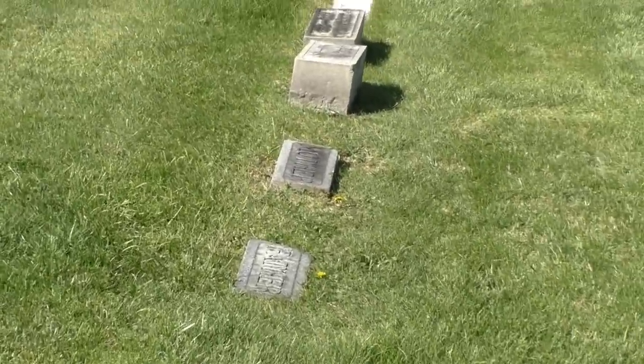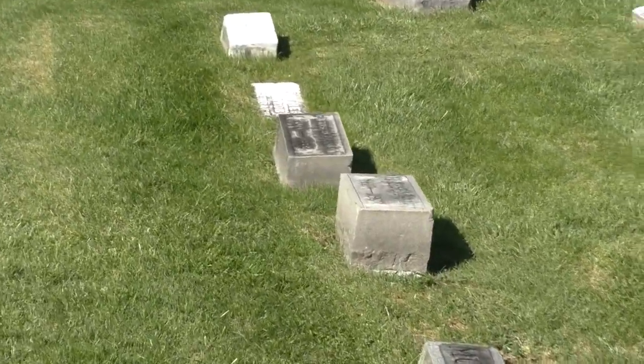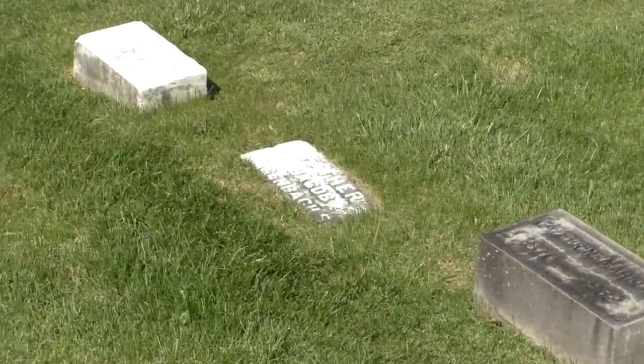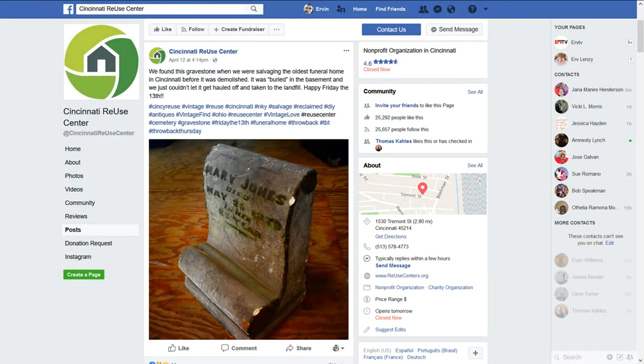But our story doesn't start at the Bridgetown Cemetery. It actually starts online. One of the reuse centers, you know, they're the places that go into an old building before it's demolished, and they pull anything usable off the building. Then they offer it for sale, and you can get reclaimed lumber, stuff like that. Well, they found a tombstone of one Mary Jones. They found it in the basement of a building that had been used for storage up off Queen City Avenue.